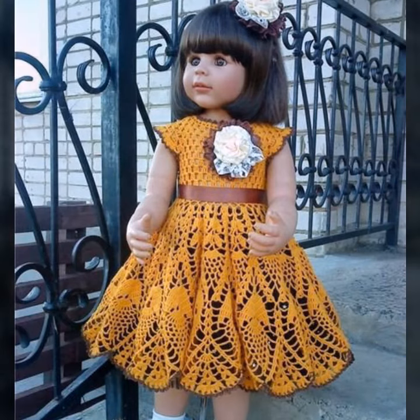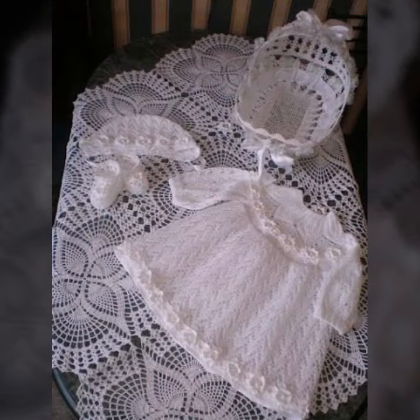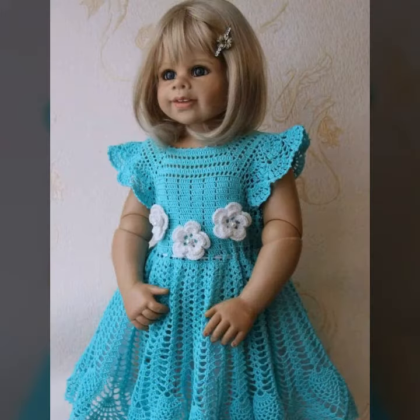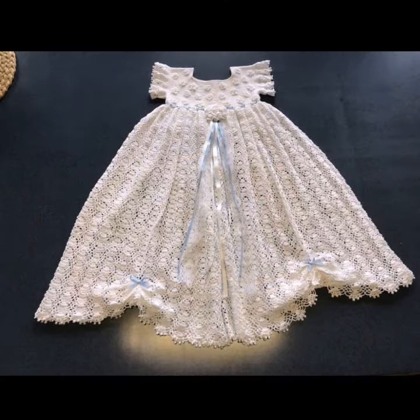I am back again with the most stylish, most demanding collection of baby crochet frock designs, beautiful designing ideas for your sweet babies, as you can see in this my video. Latest fashion ideas, latest uploading ideas for your sweet babies. Every design is different from another, beautiful and trendy baby crochet frocks. Best top designs and ideas for your sweet babies you can see in this my video.